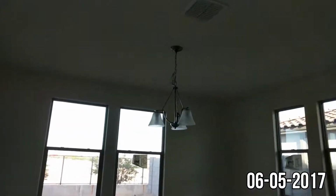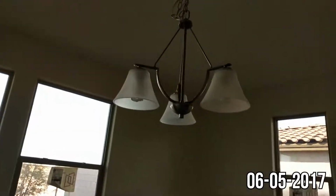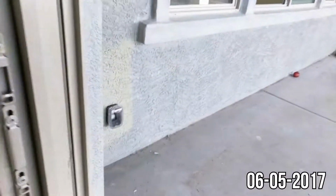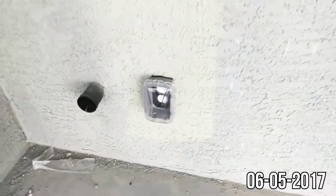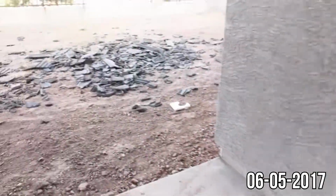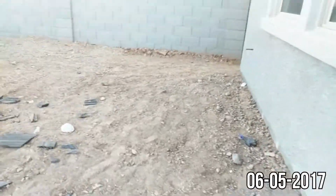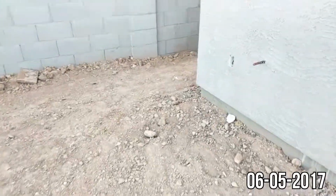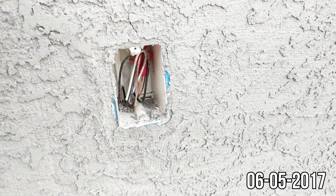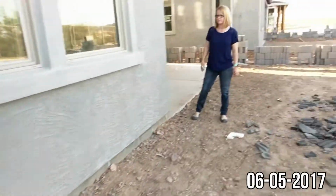So we've got all our can lights. We've got, I guess you could call it a chandelier, but it's our kitchen light. Is there anything out here? Oh, there is something out here. The outdoor outlet, and I think we're supposed to have one over here as well, right? Aha, I forgot one. They didn't do this one. That's for power for the pond.